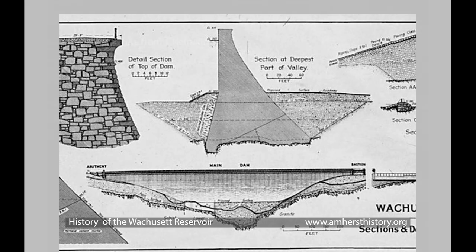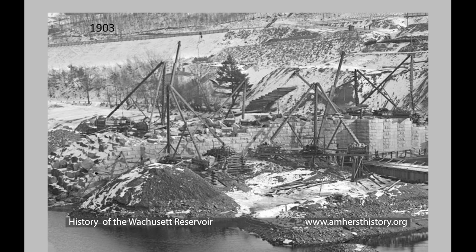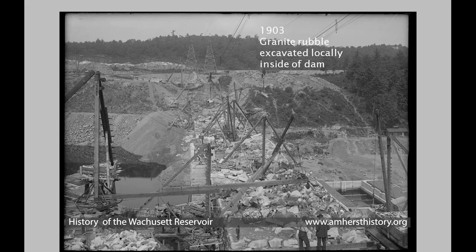All right, and then we just keep going, and there's this amazing photographic record of the practices they had here. This thing could move around, and it's got cables, and it's pulling these heavy bricks up and going up here. So you can see how dangerous this would be. Falling rock. The granite rubble: the dam is beautiful on the outside with very precisely cut ashlar granite, but inside it's kind of just filled with rubble.